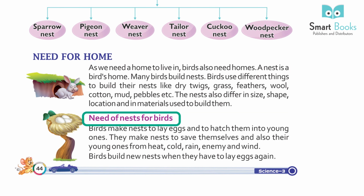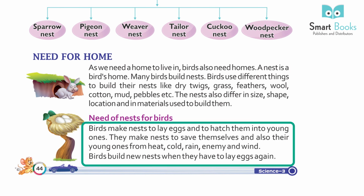Need of nest for birds. Birds make nests to lay eggs and to hatch them into young ones. They make nests to save themselves and also their young ones from heat, cold, rain, enemy and wind. Birds build nests when they lay eggs again.